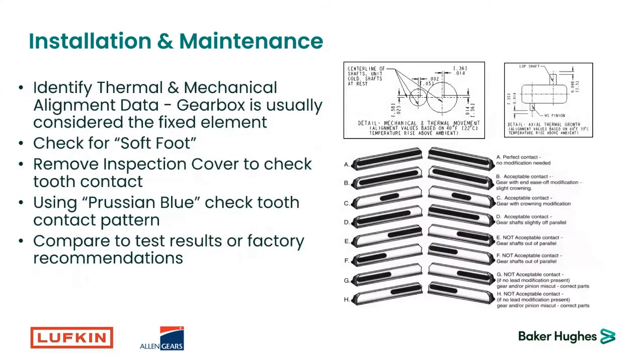So the reason for that is to maintain your tooth contact marking. So you can see on the left hand side here, we have some examples of tooth contact. If you look at A, which is the top one, as you can see, we have a full contact across both helixes of the gear. This tends to be a double helical gear. So that's the ideal contact mark. So the load is shared across the whole width of the gear. It's not concentrated in any one place.